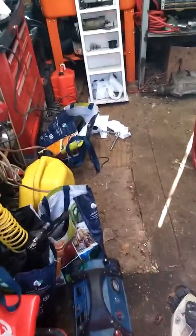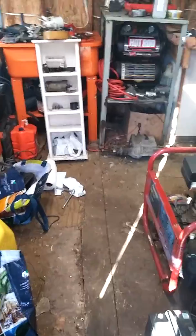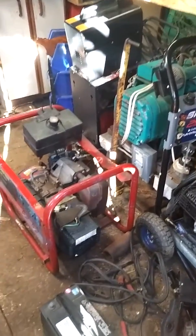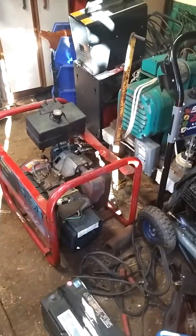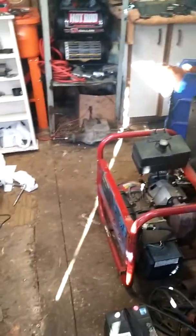It may look messy, but it's actually not too bad. I can live with this. I can actually get in here, just move a couple things really quick, and do work. The generator, I did try a rejuvenation on it, but I'm going to watch a few more videos on how other people are doing it, so I may have done it wrong. So more on that in a later video.